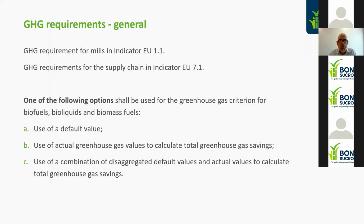What is important, and what I'm going to briefly show you in the next slide, is that there have been changes made to default values, first of all. So default values in RED 2 are slightly different than the default values under RED 1. The second thing which has changed is that there are changes in the details of the methodology which must be used to do actual greenhouse gas calculations.